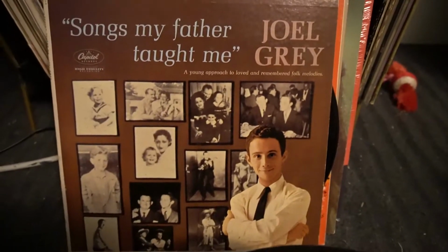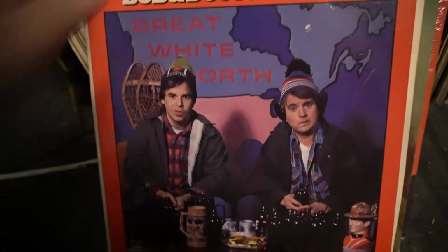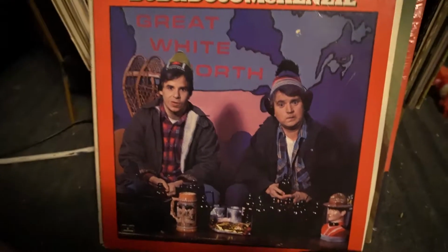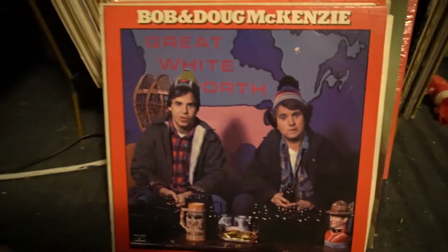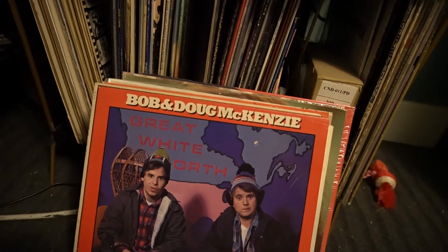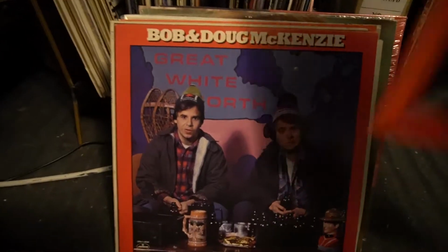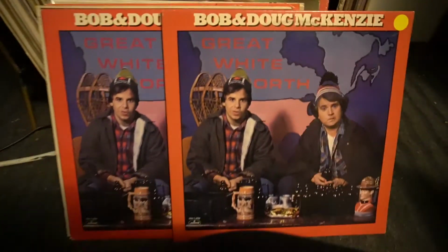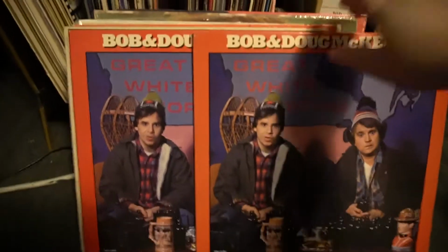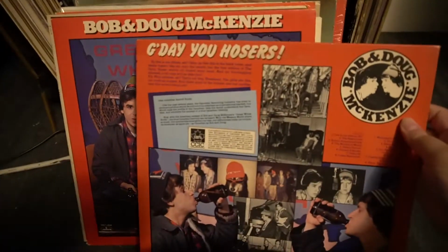Songs My Father Taught Me, Joel Grey. This is an album that I got, I think it was a thrift store haul. Same as this one, Bob and Doug McKenzie. Something that happened recently is that I actually bought this Bob and Doug McKenzie album, and didn't realize that it was the same one. So I have two Bob and Doug McKenzie albums. So I will be selling one. So make me an offer if you're interested, you hosers.